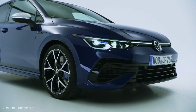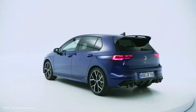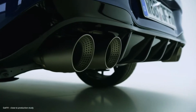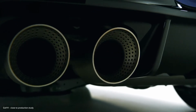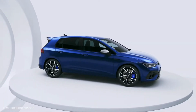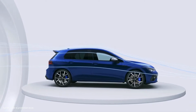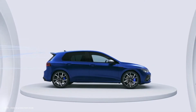The chassis sits 2 centimeters lower to the ground than a regular Golf, which is highlighted by side skirt extensions and the rear diffuser. The rear end of the car is finished off by the optional Akrapovic titanium exhaust system with its 4 pipes. Visually impressive with a sound to match. The large rear spoiler with its open airflow is part of the optional R Performance package. It optimizes stability at high speeds, which is clearly beneficial for a car with 320 horsepower.